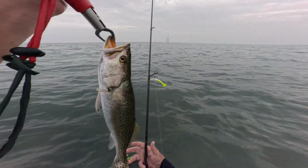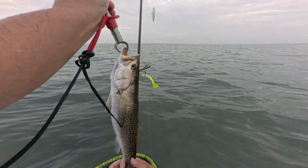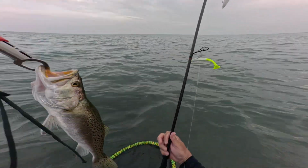All right, let's see how big this one is. This might be one of the biggest ones of the day. 19 inches. 19 inch trout. Last one I needed for the day.